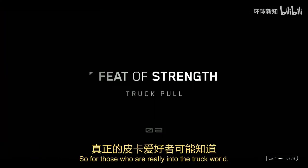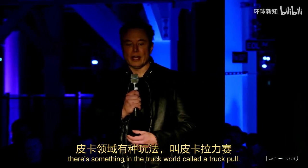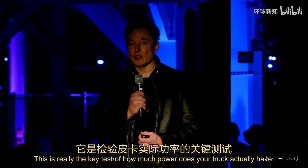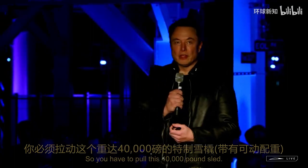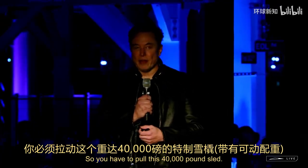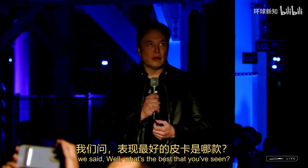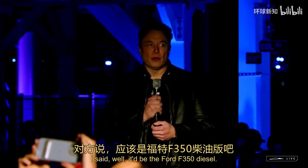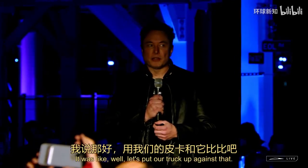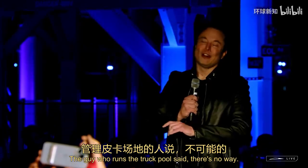For those who are really into the truck world, there's something called a truck pull. This is really the key test of how much power your truck actually has. You have to pull a 40,000-pound sled. When we went to the track, we asked, what's the best that you've seen? I was told it'd be the Ford F-350 diesel. I said, well, let's put our truck up against that. The guy who runs the truck pull said, there's no way. I said, well, let's try it. Let's see what happens.